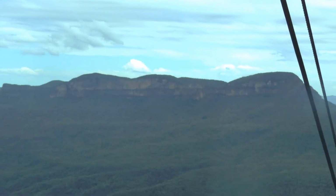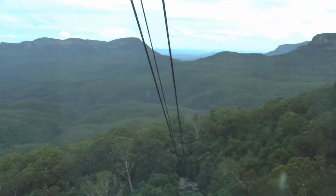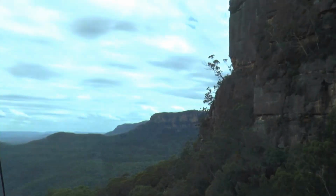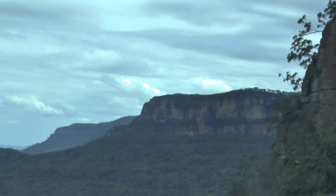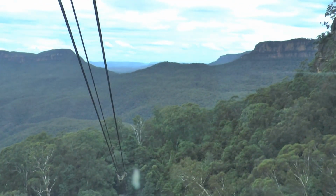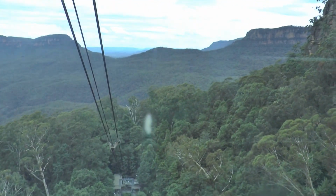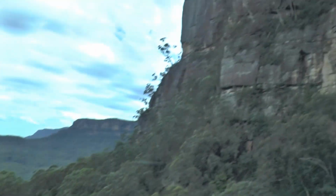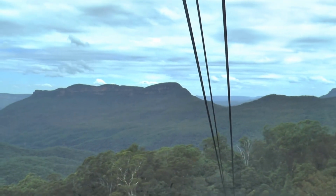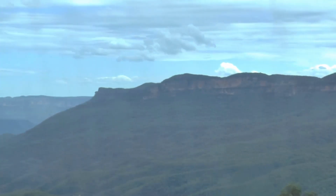At least more than 100 trees in the valley. At the back we have the Orphan Rock by itself, right over the railway platform. And we're going to see the Katoomba Falls now. There you go. And what's down there? Railway platform.